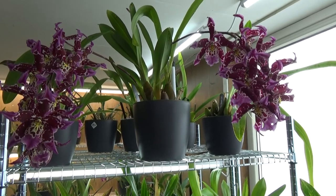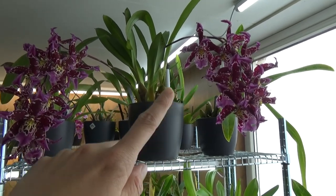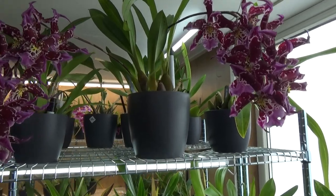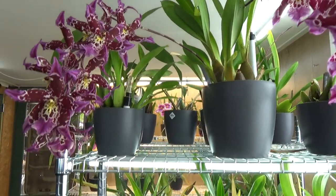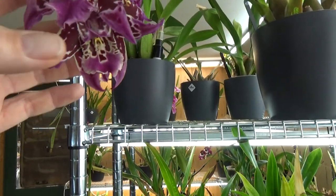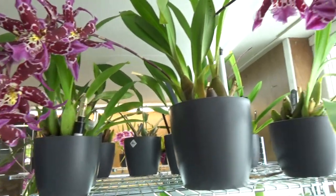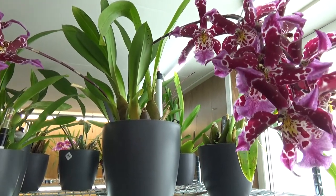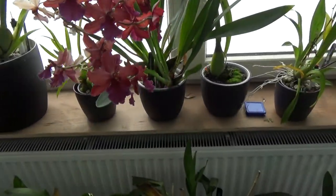So I was a little bit nervous because this one was the first one to open. It's very, very heavy, as you can see. But yeah, she should be able to support the spikes on her own. And so far she's doing very well. And I think the last one is just about to open up here. So yeah, I think she's holding on to the blooms. Very beautiful. And two very large spikes on that one.